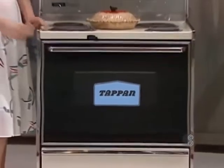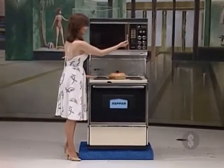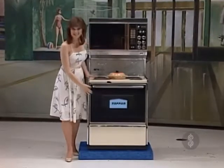This Tappan electric range has a big microwave oven on top with tap and touch controls, 4-burner cooktop, self-cleaning lower oven with variable broil, black glass styling.